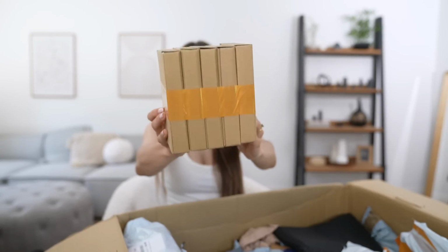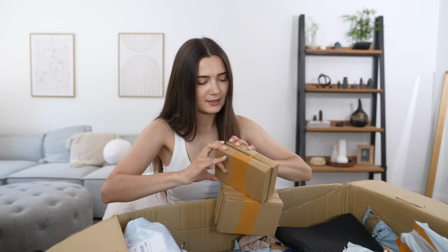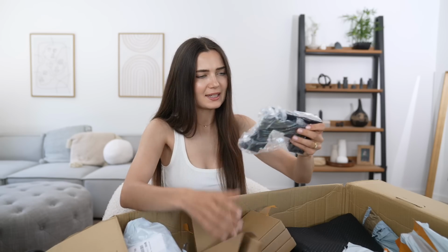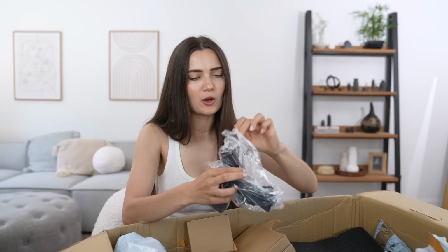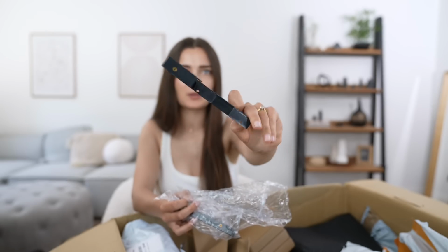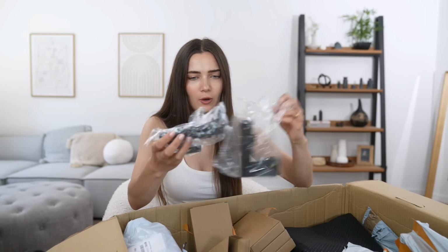I have no idea what this is. It's 5 different individual boxes. Let's see what we have inside. It's some piece of plastic. I have no idea what this is. Looks like some kind of mount or maybe I don't know. What do you guys think this could potentially be? It looks like some kind of piece for, I don't know, a television or I don't know.